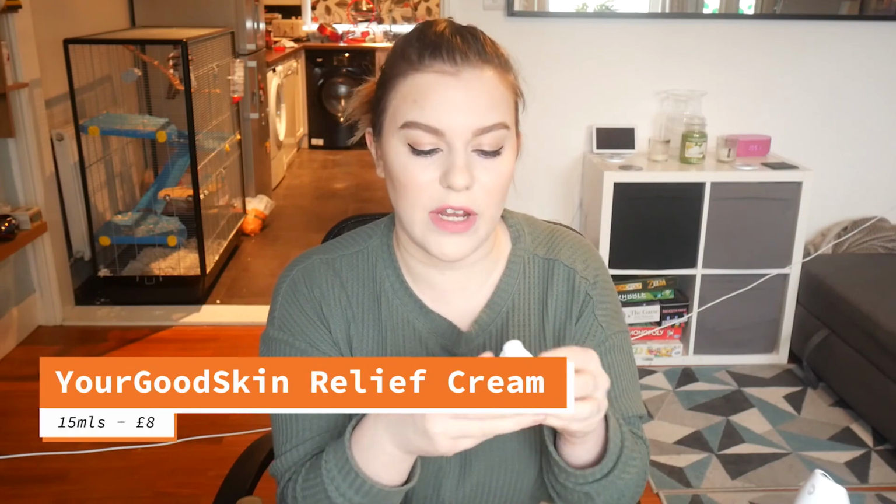I have 2 of the Your Good Skin Instant Dryness Rescue Relief. These are only a tiny 15ml size. These are absolutely minuscule. But I use these when I have had an eczema or reaction on my skin, and I basically just slather them in this and it normally goes away within a couple of days. I have finished both of these.